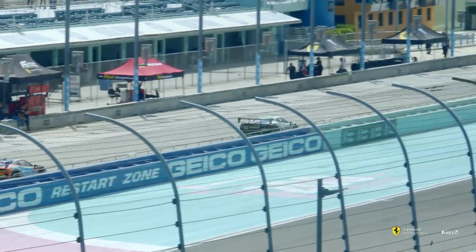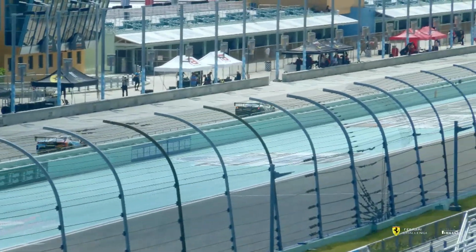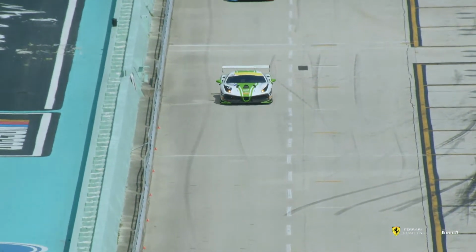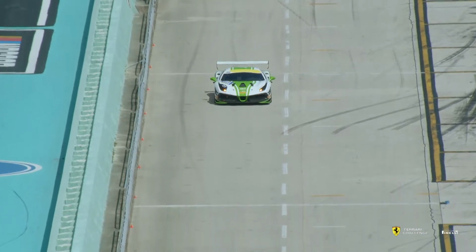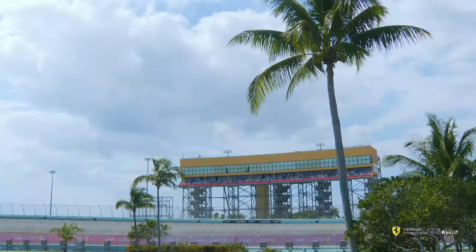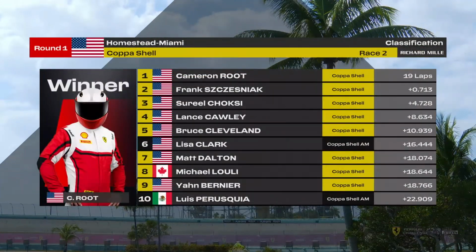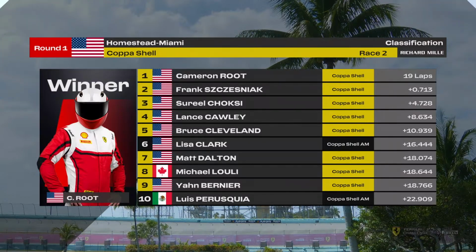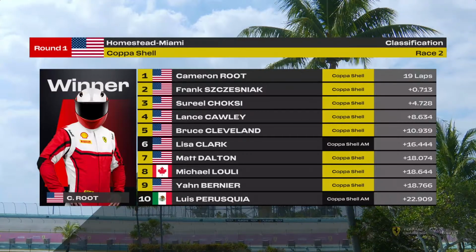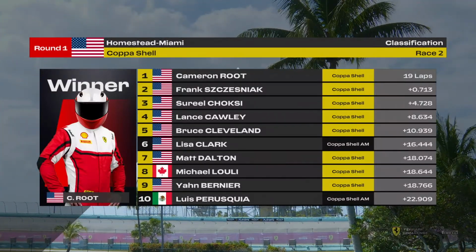And it was a brilliant, ambitious and bold move right at the start of the race to make that P1 spot his, and he should take great credit for that, because it's always difficult going into the first sequence of turns here at Homestead-Miami. And let's get confirmation of the results as we look down on high from our hospitality. Cameron Root taking the win from Frank Szczesniak and Cyril Choksi. Lance Corley taking P4 and Bruce Cleveland P5. Lisa Clark P6 overall, but P1 in class ahead of Matt Dalton and Mike Luley and Jan Bernier.